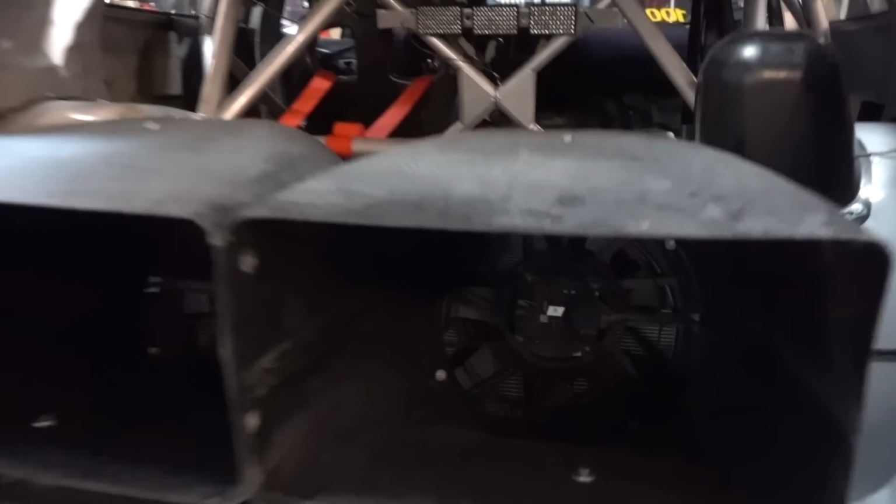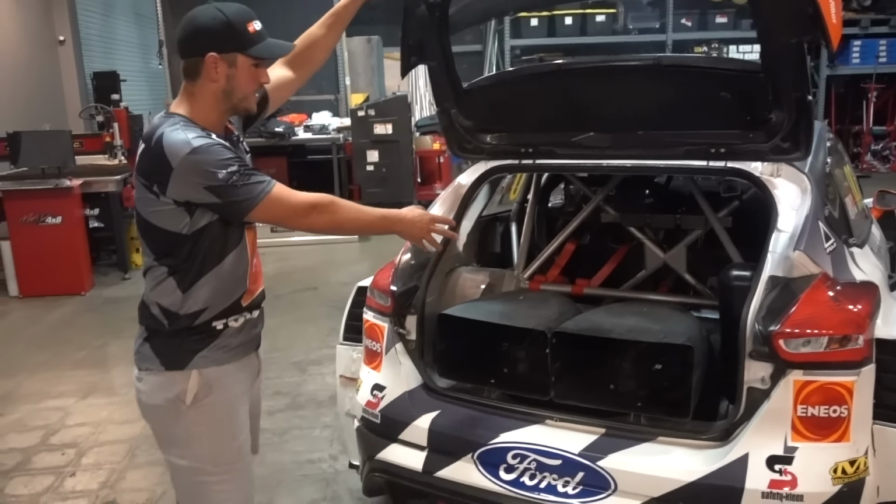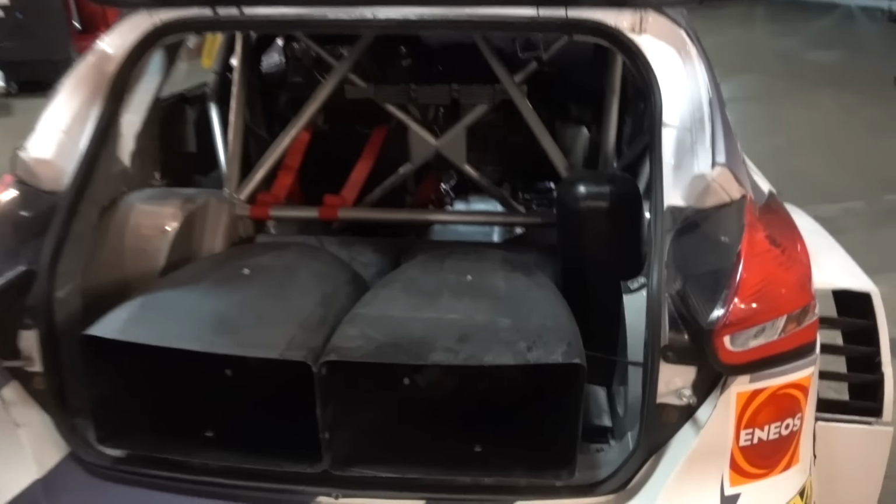We got the intercooler up front, but we push these things to such extreme limits that cooling's one of the biggest challenges we have. You see the big scoops on the side, the big ducts, it's all carbon work. You see all the duct work getting in here. It's the most efficient PWR radiators that money can buy. It's the same stuff they use in Formula One and IndyCar and NASCAR, all that stuff.